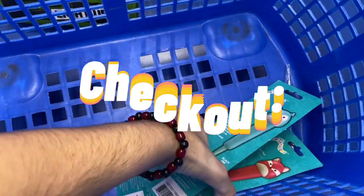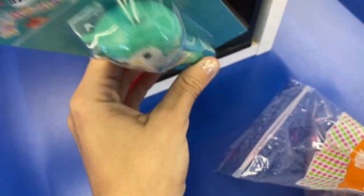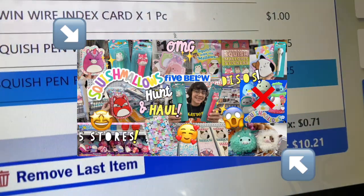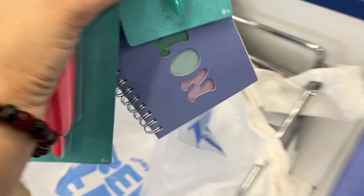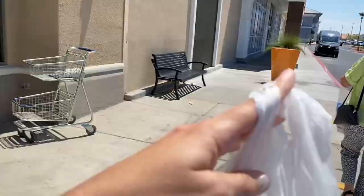Yay, oh my gosh. And then it's already checkout time, you guys. I cut out a lot of these clips just because I already filmed a whole separate Five Below Vegas video. If you guys have yet to see it, it will be linked down below. But this is everything that I got. The pens were actually only $3.25 each, so I was really excited about that. Oh my gosh. And now on to the next store.